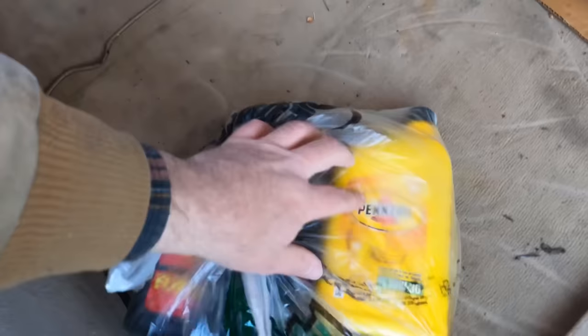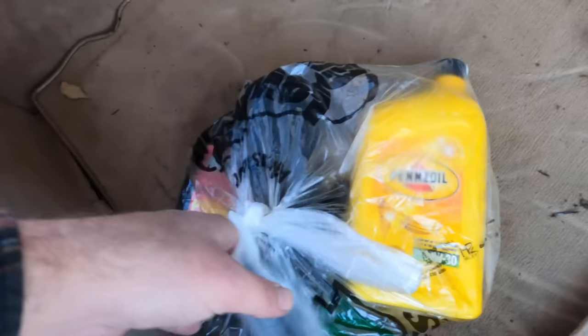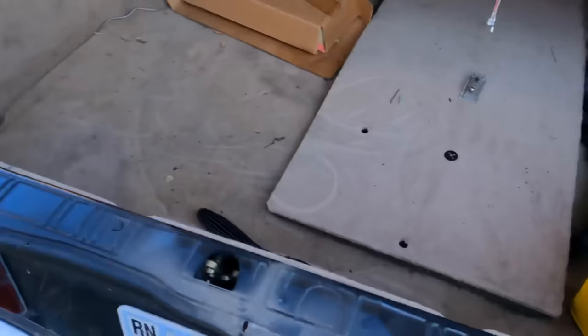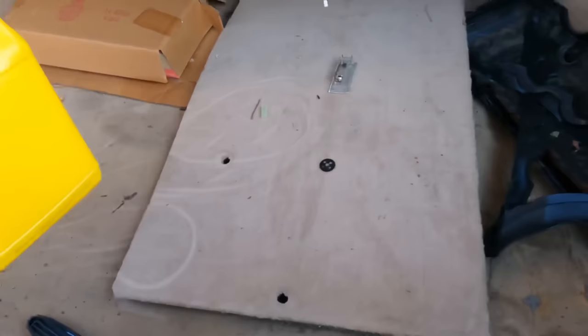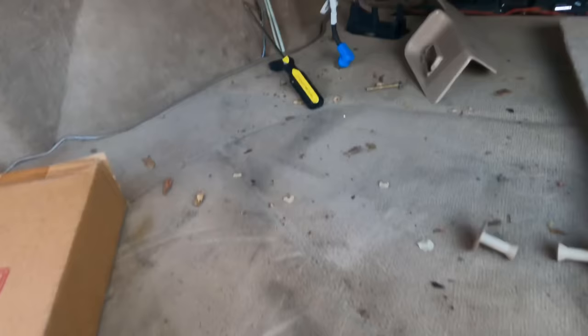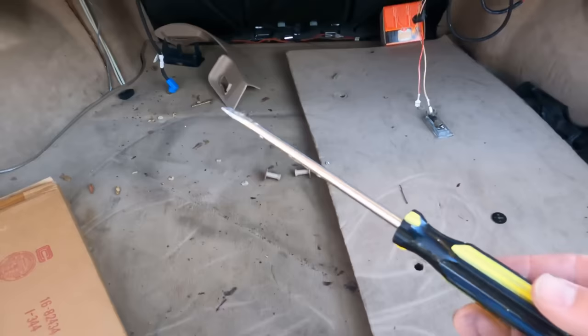What do we got in here? 10W30. Power steering fluid. We'll save those. They're both full, I think. What else we got? Mystery liquid. Don't really see anything else good in here. Let's see what's in this box. Air filter. Oh, there we go. There's a screwdriver. We'll save that. Just a Walmart, but oh, and it's been broken off on the tip, so never mind.